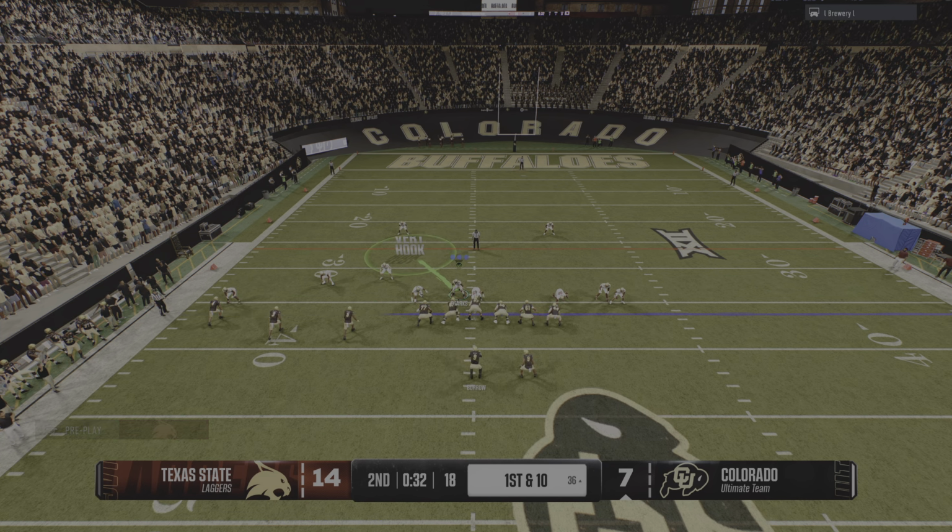Colorado has the ball back, and the Buffaloes hoping to put their team in prime position on offense. Well, the good news is they threw a touchdown pass last time. It was just to the wrong team. Unleashes one deep. He was open. He had it, and he dropped it. Would have been a touchdown.